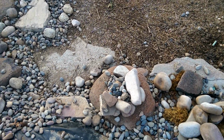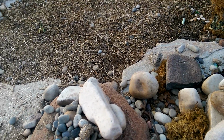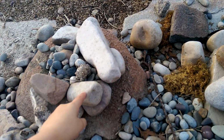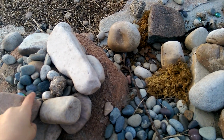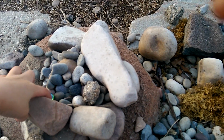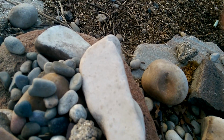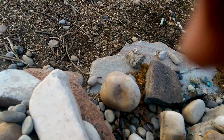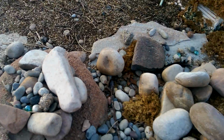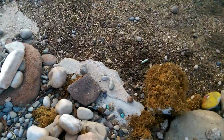This is the tour of Fairy Garden. So this home is made of rocks, and I found some treasures. Here's one, and this little shiny rock there. Oh no! There. Now let's go look at some other things.